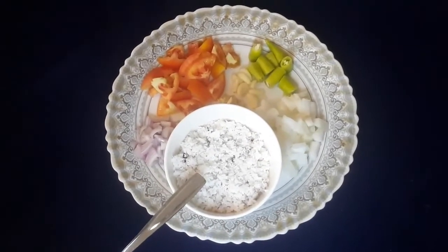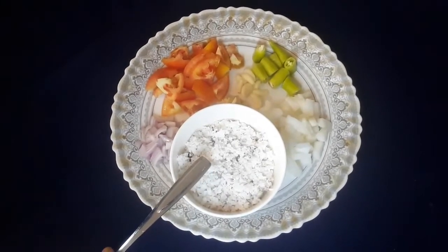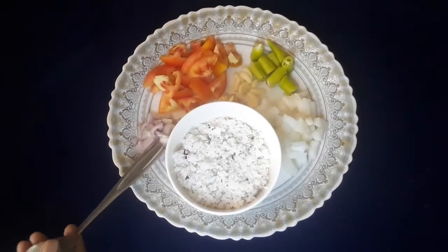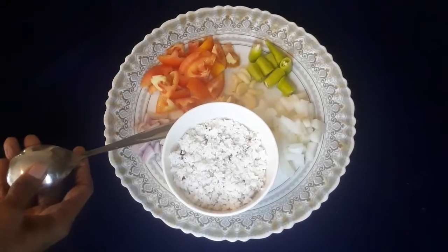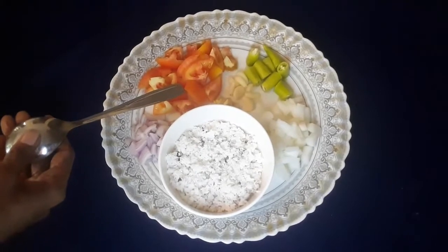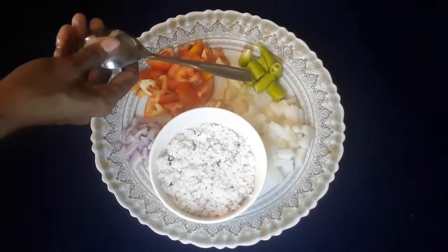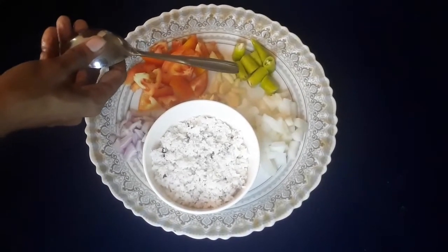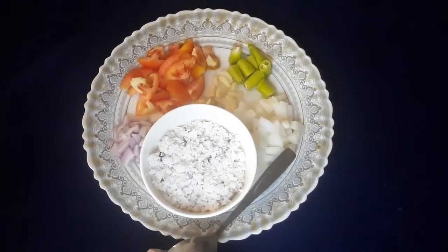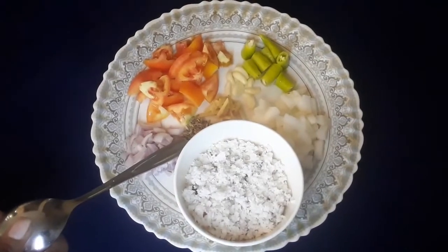Around 100 grams of grated coconut, 1 onion cut into pieces, 25 grams of ginger, 1 tomato cut into pieces, 25 grams of garlic, 1 green chili cut into pieces, and around 50 grams of cucumber cut into pieces, and a spoon of fennel seeds.